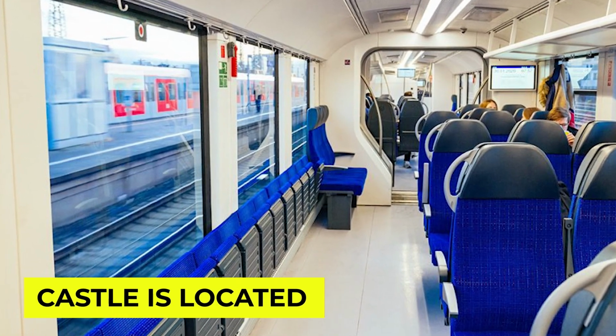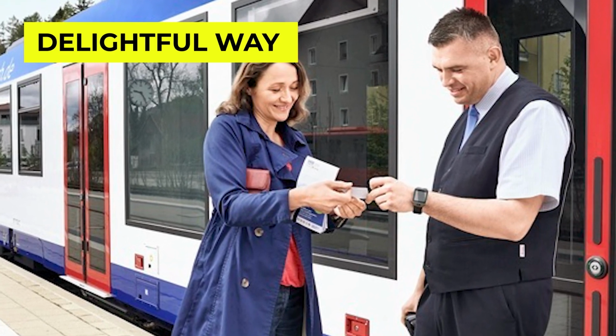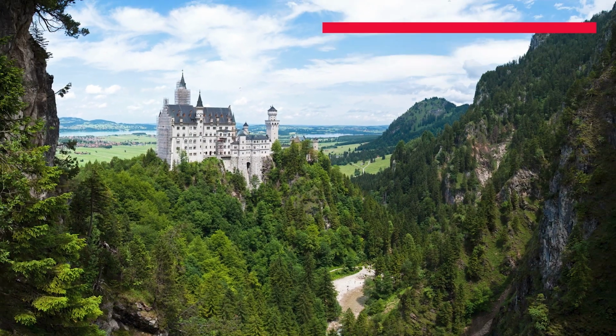The train ride provides a picturesque journey through little villages and forest, making it a delightful way to experience the Bavarian countryside. This train journey is a popular option for visitors looking to explore Neuschwanstein Castle and the surrounding area.